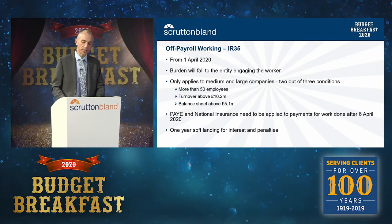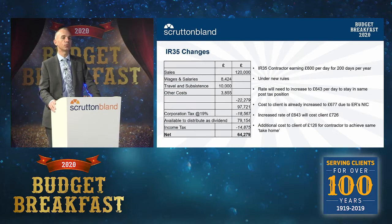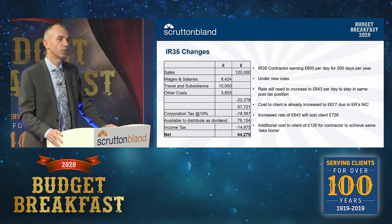So the rules are there to make sure that people actually pay more PAYE where it's applicable. And in this next example, you'll see I've looked at a contractor who's charging £600 a day and what this really means under the new rules.